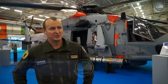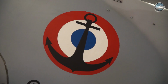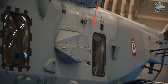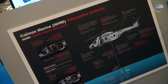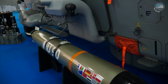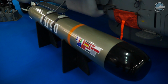I'm Benjamin, I'm a Lieutenant Commander in the French Navy. I'm an NH90 test pilot for the French Navy. It's the latest naval helicopter for France. The one you see is one of the 17 NH90 that are in the French Navy right now, 17 out of 27 at term. The NH90 can be set with one torpedo on each side, which means 2 torpedoes maximum. This one is a tactical version and specifically anti-submarine warfare.